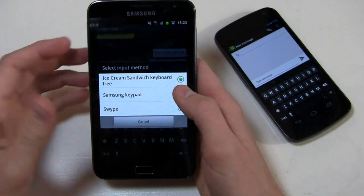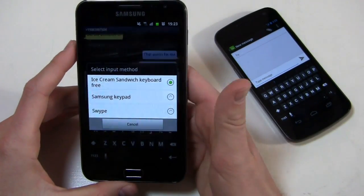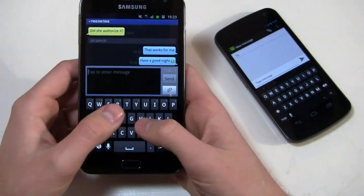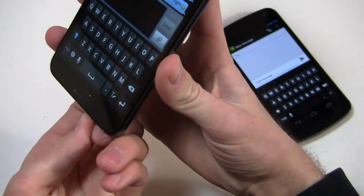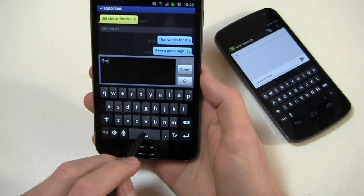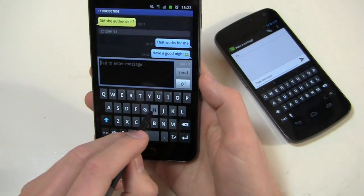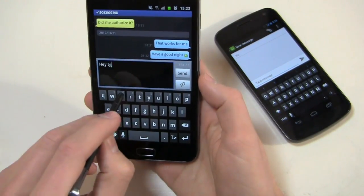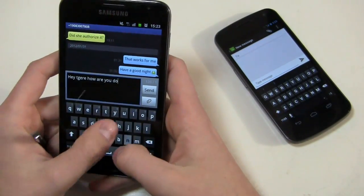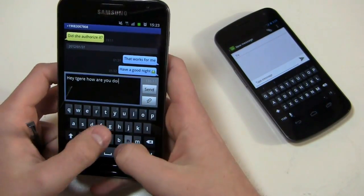But you've got Samsung keypad and Swipe pre-installed, so I'll load up Samsung keypad just so you can take a look at how it looks on a 5.3-inch display. Nice and big, and then you can take advantage of the S Pen capabilities as well. And you can use the pen, of course, and fail miserably at spelling like I am. Hey there. Or you can, of course, use your hand also. How are you doing? And you can see just some random messages I've sent over the past couple of videos.